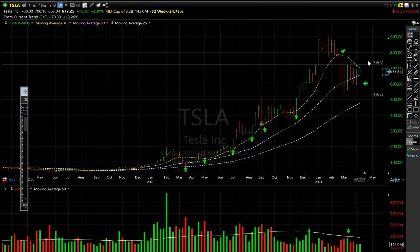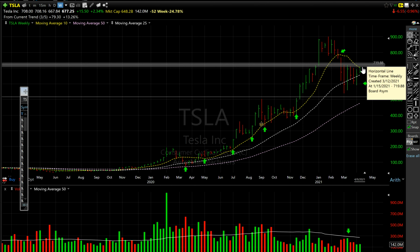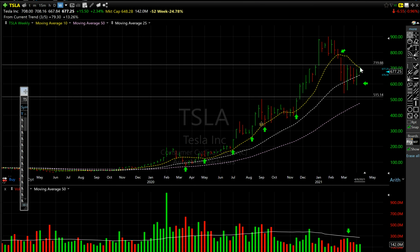But if you look at the other perspective, it's also forming a head and shoulders, which is a bearish pattern. Here is your left shoulder, here's your head, and here's your right shoulder. So just keep a close eye on this 10-week moving average. If it regains this 10-week moving average and goes above that, this stock may be flying again. But as of now, this stock is moving sideways, like Netflix or something like that.